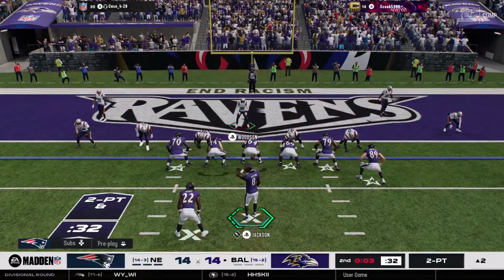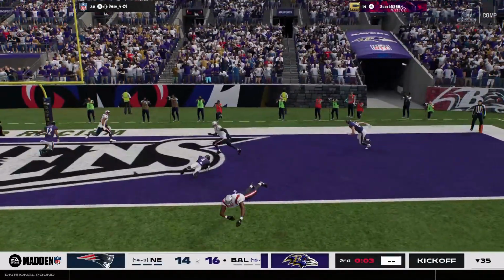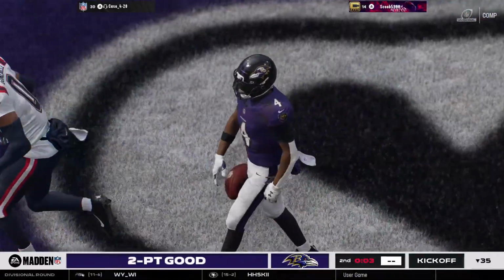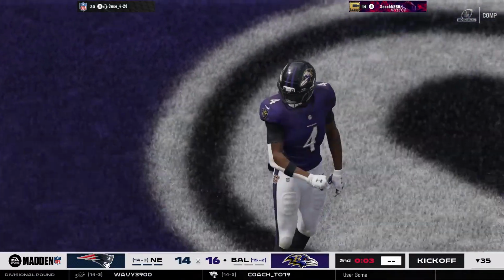Yeah, a running back in space can be an awfully dangerous weapon on a football field. Whether that's a designed route to him or a check down, you see what can happen, what kind of damage the elite running backs in this league can do.